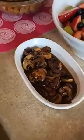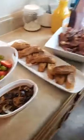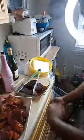Elsie said, I love mushrooms. They're so good. Are you having a scrambled egg, Teresa said? Oh, we are. That's the last thing I do. That's the last thing he does.